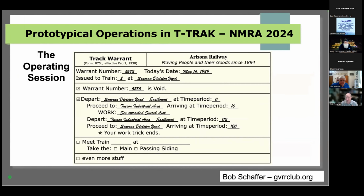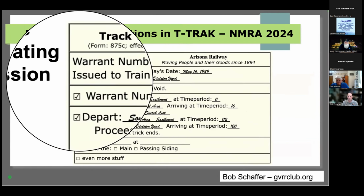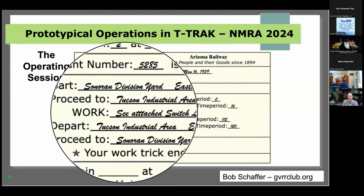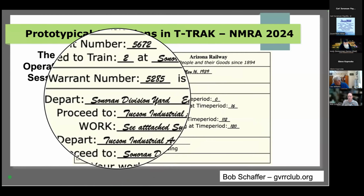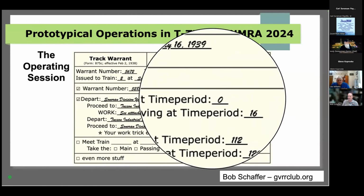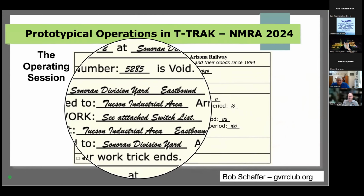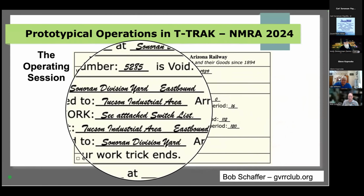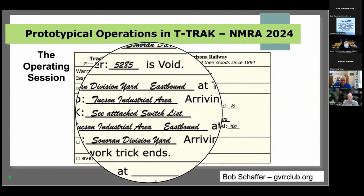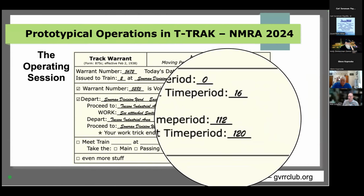And you have track warrants. So this is train number 2. And of course, the last warrant is void, and then train 2 departs the Sonoran Yard eastbound at time period 0, and takes 16, whatever it is, to get to the Tucson industrial area where they'll do switching. Then they'll depart the turn and end up back at the other yard as it ends.